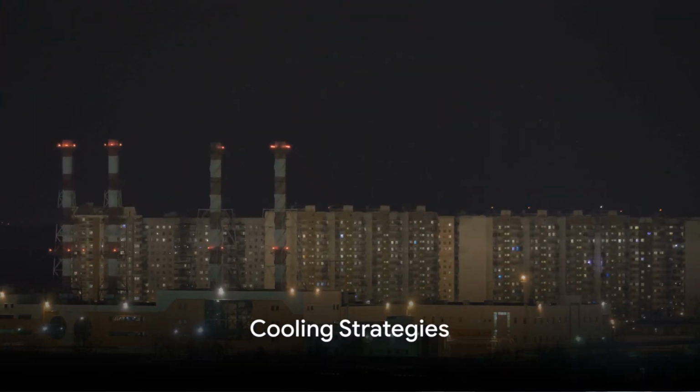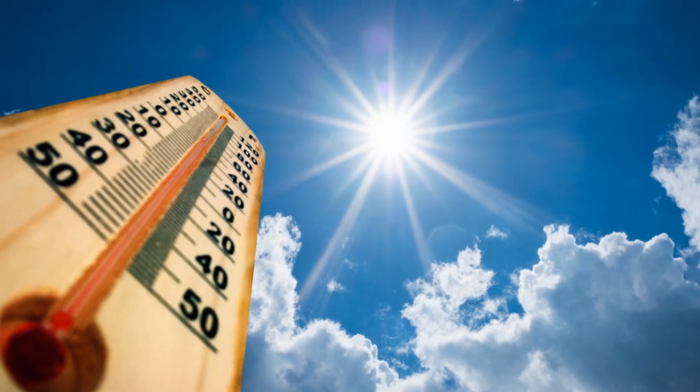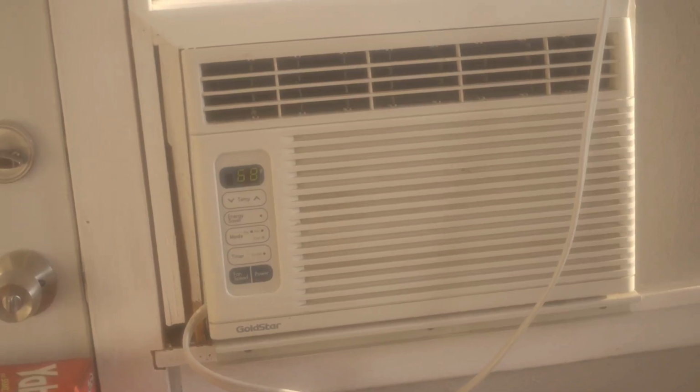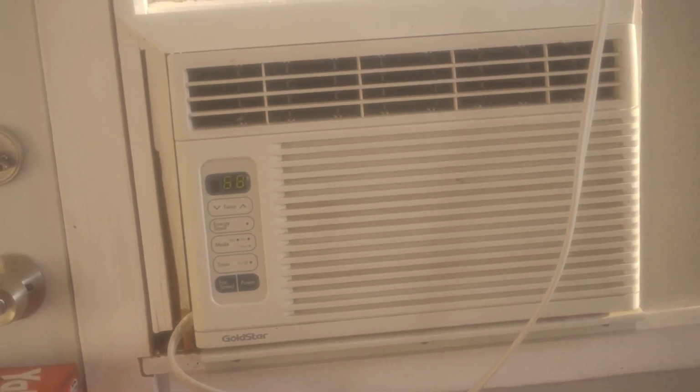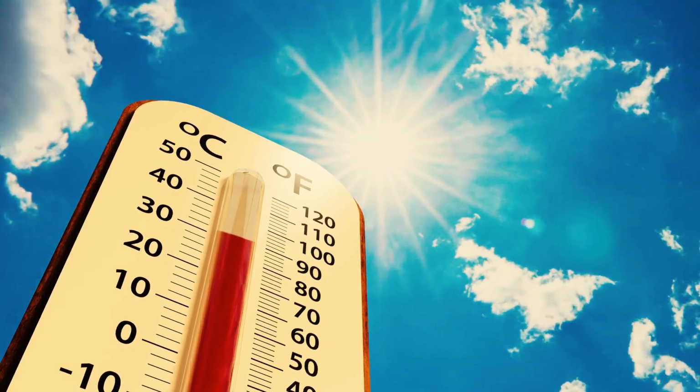Without power, air conditioning won't be an option. It's a chilling thought, isn't it? Picturing a scorching summer afternoon without the relief of a cool breeze from your air conditioning unit. But it's a reality we must prepare for. So, what are some alternative cooling strategies?